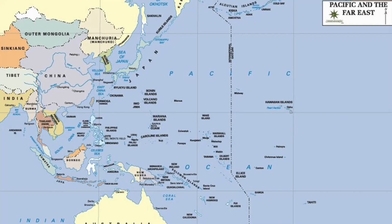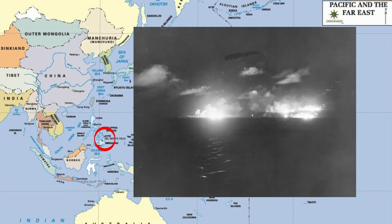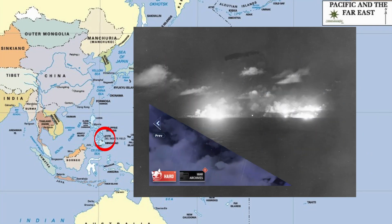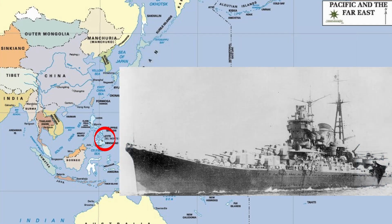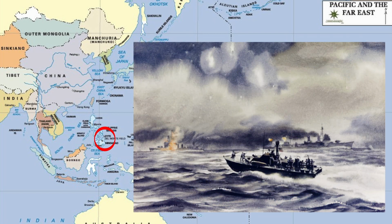In October 1944, during the Battle of Leyte Gulf, she took part in the night battle at Surigao Strait, reenacted in Chapter 14 in Azur Lane. The Japanese cruiser Mogami got her bridge and her air defense center destroyed by 4 direct hits from Portland's 8-inch gun shells, taking out most of Mogami's top-ranking officers with the superstructure.